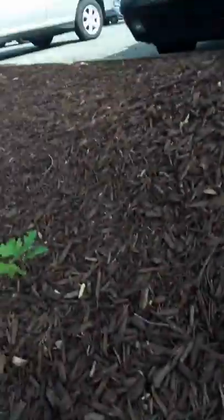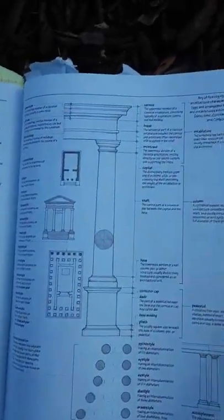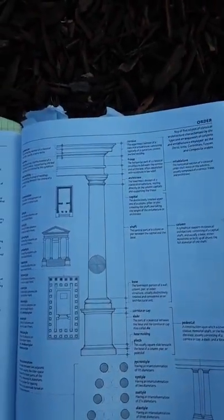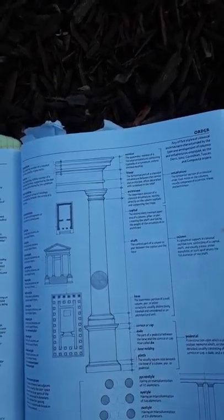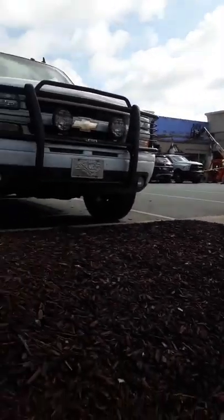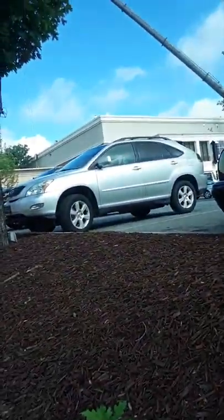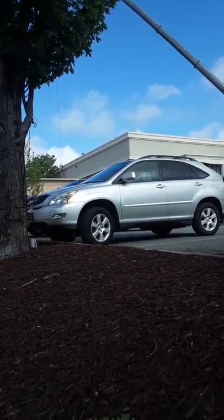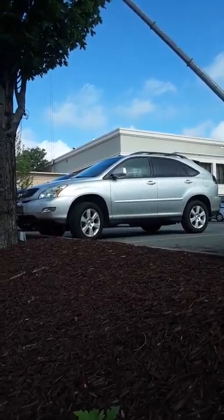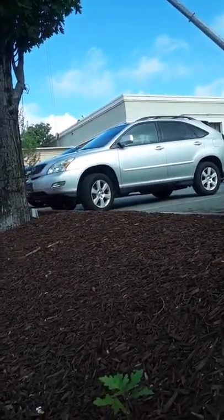Speaking of posts, there's a column with this capital at the top. Well, actually, the cornice at the top and the frieze, and architrave, and there's the capital. But those are posts because of their dimensions. The dimensions of a post, I believe, is thicker than a column. Although I guess you could size a post down to make it a column.